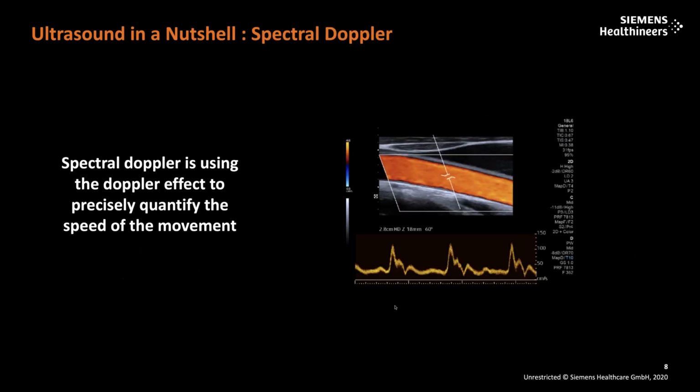Then there is something a bit more advanced, but using exactly the same Doppler effect, which is to have a quantification of how fast the movement is going. This one is most likely for the blood in the vessels, and we have a spectrum showing the velocity of the blood inside. You have a peak, which is most likely when the heart is contracting, so there's a fast movement of the blood during the systolic contraction of the heart, and then the flow goes a bit slower. That means the heart is relaxing, and that's what it looks like on this graph.